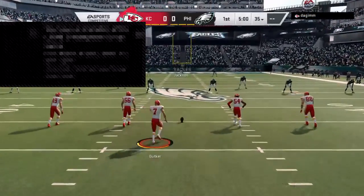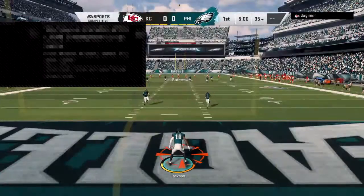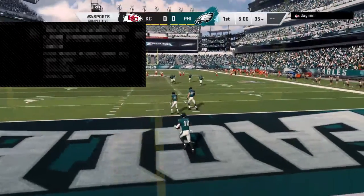There's the kicker, Harrison Butker, ready to get this one started. And off we go from Lincoln Financial Field.